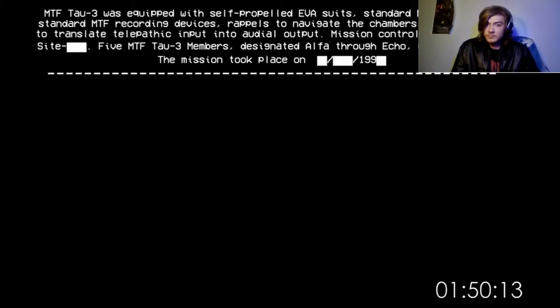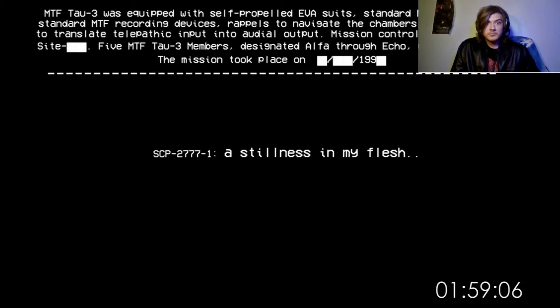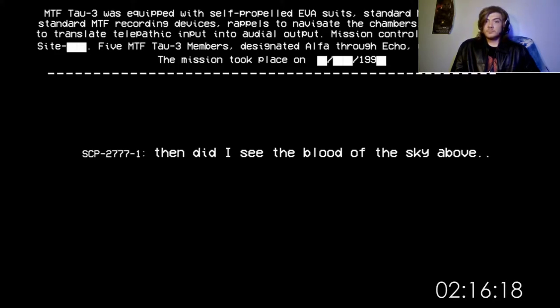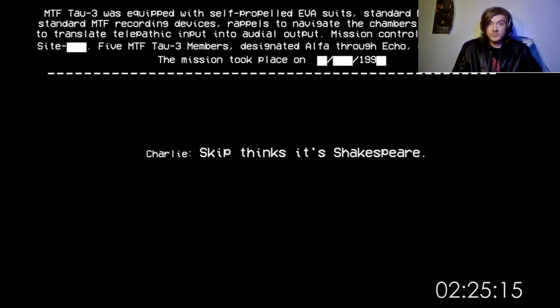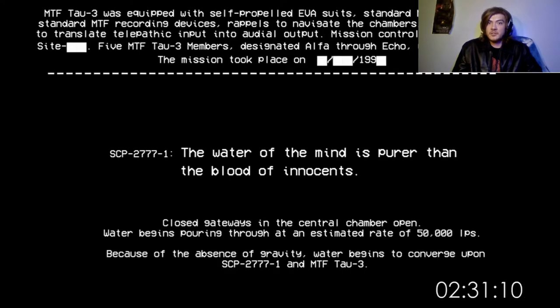The collar is prepped. Initiating calibration process. As it began, there was darkness throughout the tunnels of my mind. A stillness in my flesh. An emptiness in my soul. Doesn't sound good. How's that collar coming? It's locked. Let's go. But then, did I wake and feel the chains that shackled my body? Then did I see the blood of the sky above? Then did I witness tyrants circle to destroy my lord, my king? Skip thinks it's Shakespeare. The water of the mind is purer than the blood of innocence.